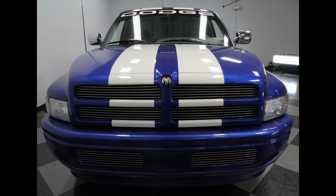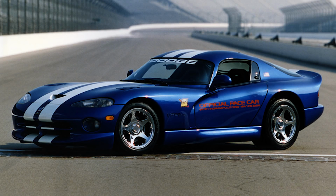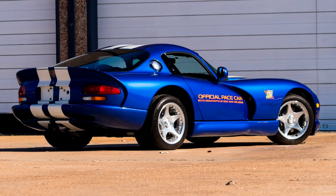Usually the winner of the Indy 500 also gets a pace car or a replica as well, and the pace car manufacturer treats the event as a big marketing showcase for their vehicle. While the past few decades from 1997 to 2019 have all been GMs, mostly Corvettes and Camaros, the 1996 Pace vehicle was actually a Dodge Viper GTS.